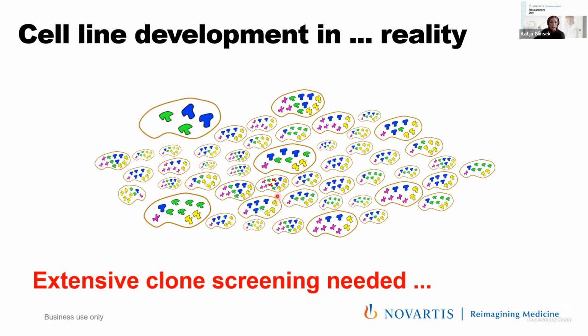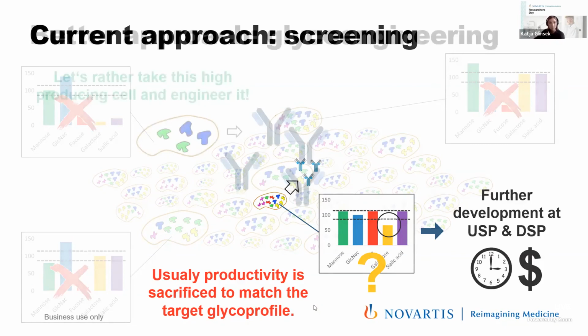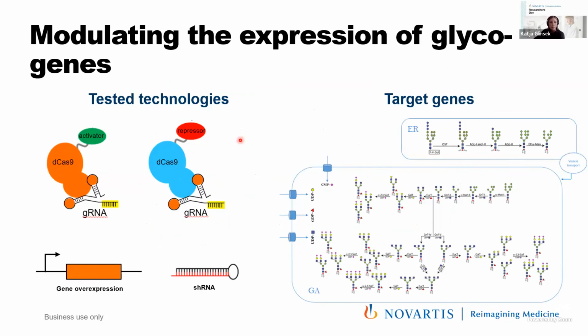And usually this extensive clone screening is actually not enough to find such a cell. Extensive upstream and downstream development is then needed to get a sufficient amount of therapeutic protein with the glycoprofile on target. And very often we need to sacrifice productivity in order to match this glycoprofile. And here comes our idea. We were thinking, why don't we take a high producing cell right at the beginning of our development and then engineer it in a way that it will start producing the right glycopattern? During this project, we tested different kinds of technologies for modulation of gene expression.